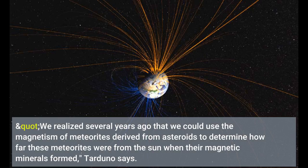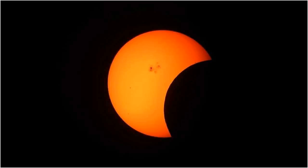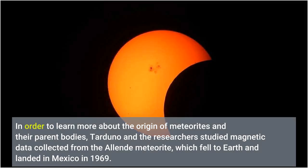We realized several years ago that we could use the magnetism of meteorites derived from asteroids to determine how far these meteorites were from the Sun when their magnetic minerals formed, Tarduno says. In order to learn more about the origin of meteorites and their parent bodies, Tarduno and the researchers studied magnetic data collected from the Allende meteorite, which fell to Earth and landed in Mexico in 1969.